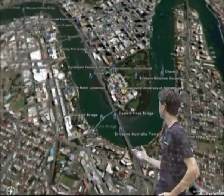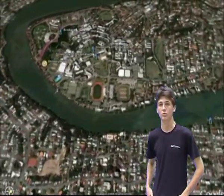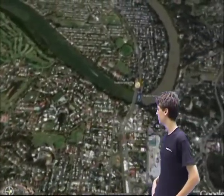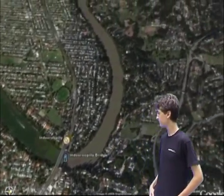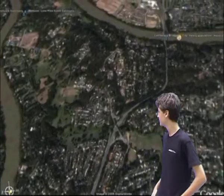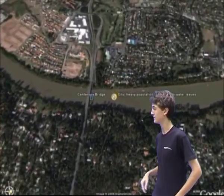As you can see, Brisbane is very highly populated. This means that large amounts of sewage and stormwater runoff are produced from this city. As we move up the Brisbane River, the population becomes less dense. Eventually we can even see small amounts of forest and natural habitats.